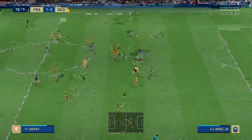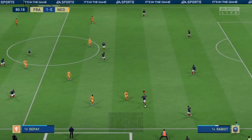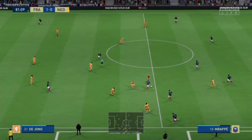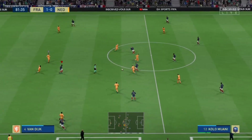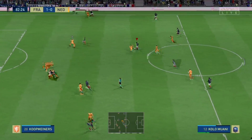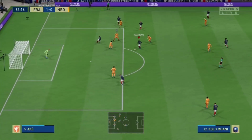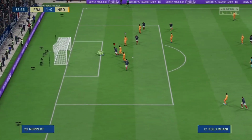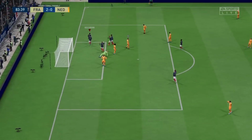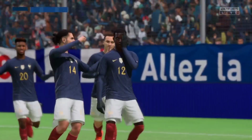And the conditions look pretty good for the counter-attack. And he read it well. Just 10 minutes remaining here. Koro Muani. Griezmann. This could be it! And it is! He's done it! Surely a case of game over!